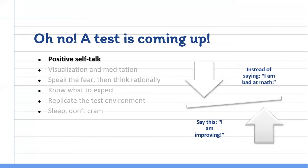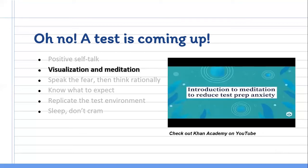And something else that I hear a lot of the time is students saying things like, I'm bad at, for example, math. Or I'm bad at a particular subject. I'm not a math person, I'm more of an English person, or I'm not good at science. Instead, I want you to think about where you were at the very beginning of the semester, where you were starting out, and really look at all the ways in which you are improving. So instead of saying, I'm bad at math, you might say, I'm improving.